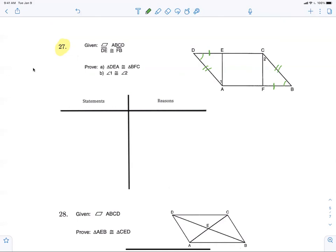Can someone tell me, is ECFA a parallelogram? Well, how do we know that? Come on. How do we know that now? Is EA congruent to CF? Well, we now definitely know it's true because why? Yes. So now we know this is congruent to this by CPCTC, right? Does everybody agree?